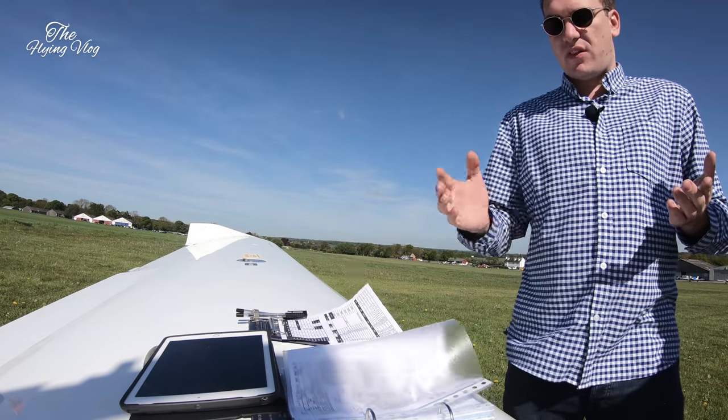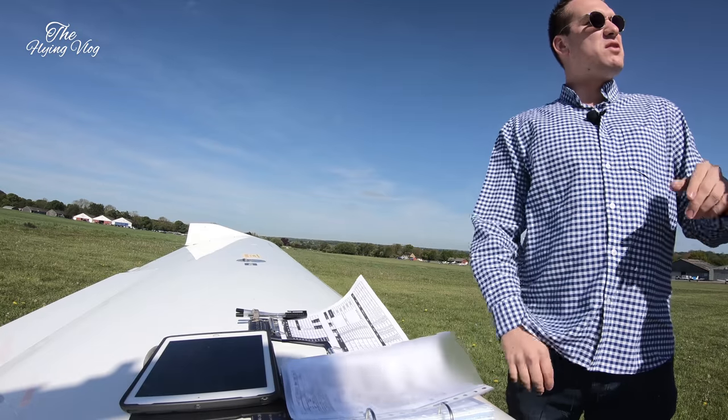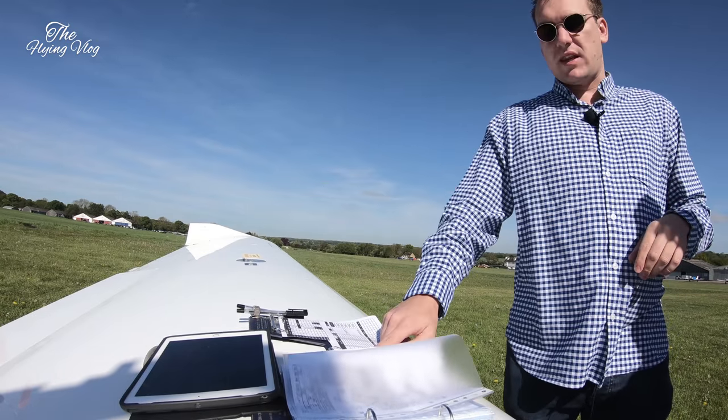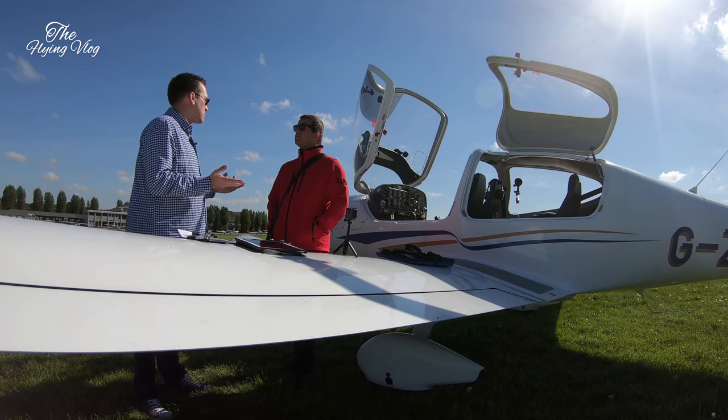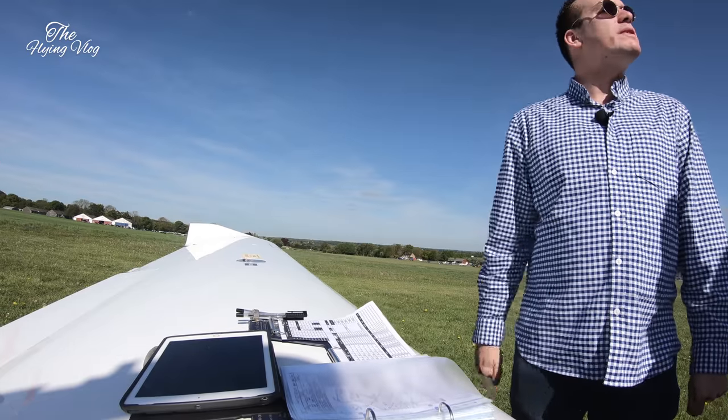Cool. In terms of the whole flight, departure from here is 03. So we take off 03, right turn, track the heading out, and once we get to 2,200 feet, we try and give a 200 foot buffer on controlled airspace.